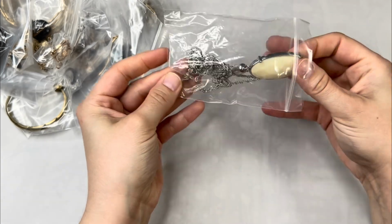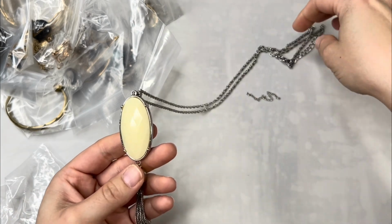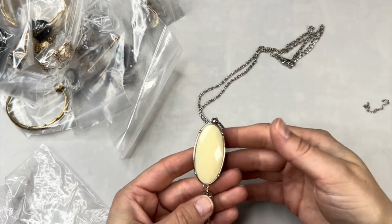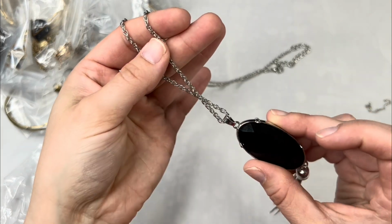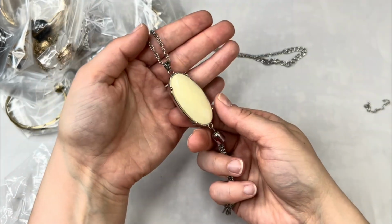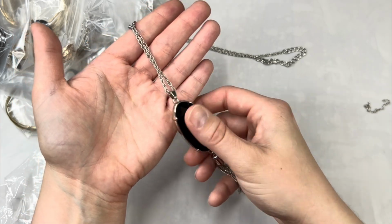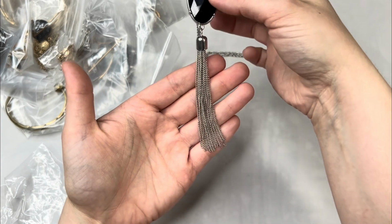This might be Kendra Scott, at least it reminds me of it. I've actually never got a piece of Kendra Scott jewelry. Oh no. Well, that's unfortunate. I've never gotten Kendra Scott in any of my jewelry boxes, but I do not think that this is Kendra Scott. But this is kind of cool because it's got an ivory color and then a black color. It is faceted. It is a little bit dirty and it just feels like it's acrylic. It's got this long tassel.